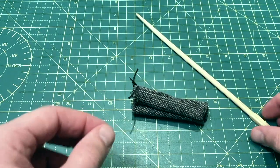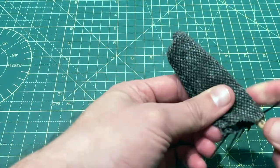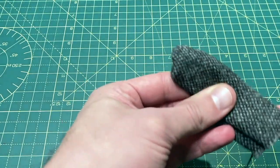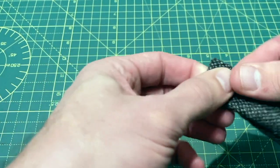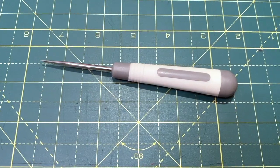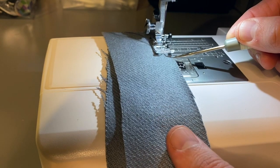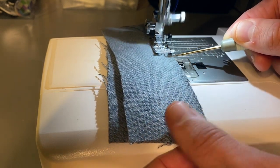And number 3 is chopsticks. There are so many uses, from helping you turn sewing projects the right way round to making corners nice and sharp. And number 4 is the tailor's awl. Now these are really good for putting holes through thick fabric when you need to attach fixtures and fittings, but they have another use. If you are sewing tricky, slippery fabric, the spiked end is great for holding it in place close to the foot to keep everything in the right place.